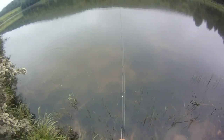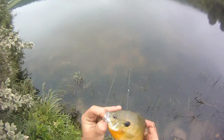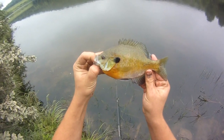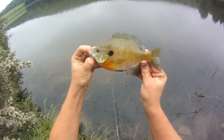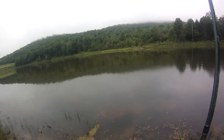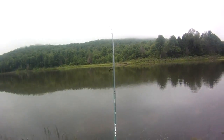Love using polarized sunglasses when I'm doing this. It helps a ton. Just cutting through that glare and seeing the fish a little better. You can see them clear as day pick up the bait and what they're doing, if they're shy or not. That one's way out there. Good 150, 200 feet out.